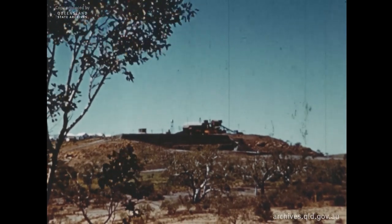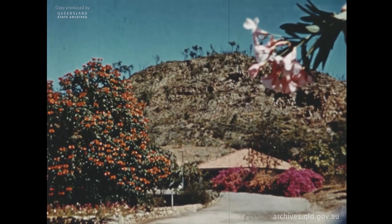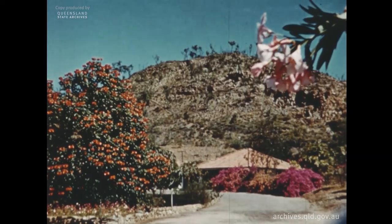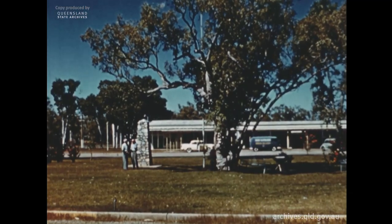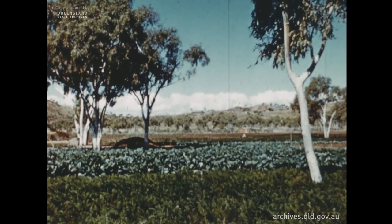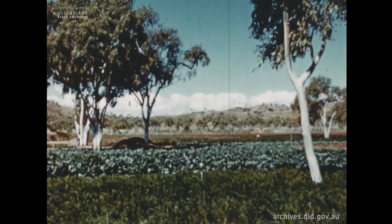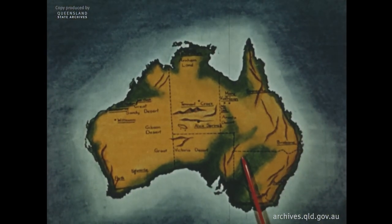In the story of Australia, the discovery of minerals has always led to an influx of people and the development of otherwise inhospitable areas. Today, we have seen just a few of the places where this has happened. Let us look at them again.